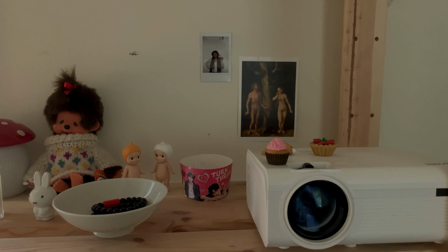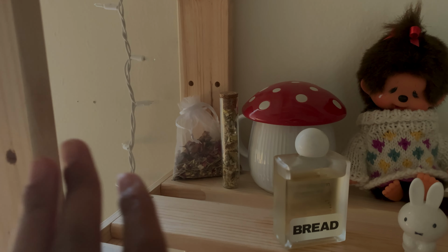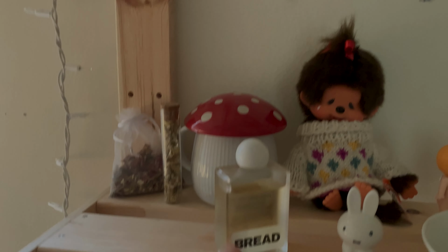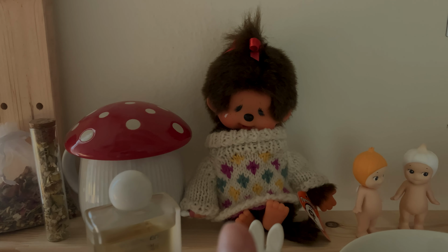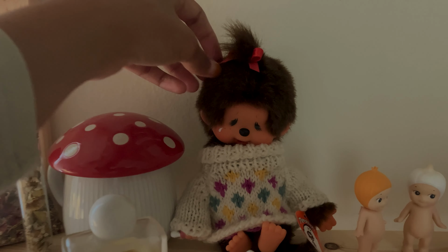And then on the top of my shelving unit, I just have some knickknacks here. So I have some dried flowers and stuff that smell really nice. I have the trendy mushroom cup that's from World Market. And then I have some hair oil. I have a little Miffy trinket, my Monchichi. I know it's a little scary looking, but I think it's cute.